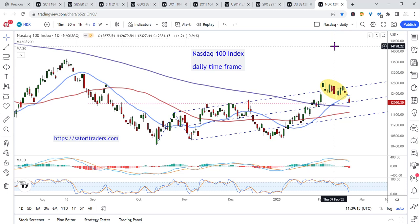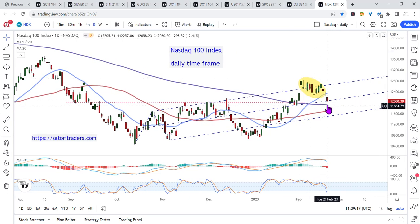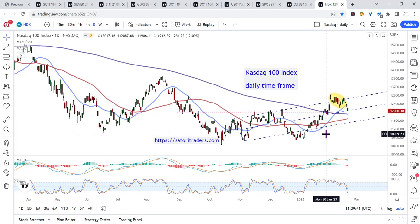And then the island formation is a little bit cleaner here in the NASDAQ. You can see here we definitely gapped into that area, and now yesterday gapped out. So anyway, could look at these formations as island reversals, which obviously is not a positive thing.